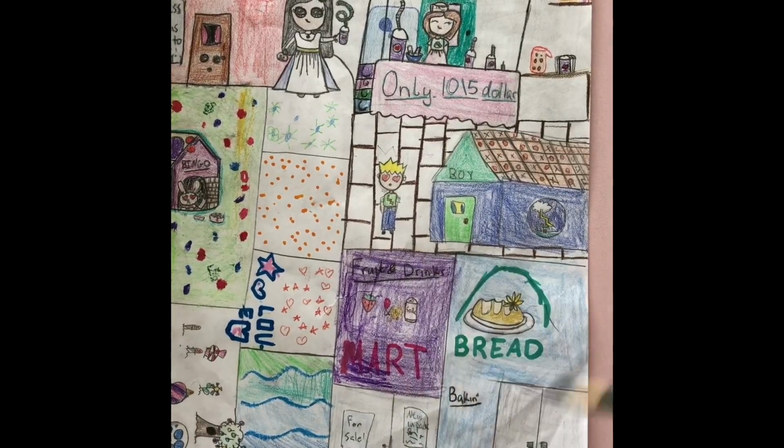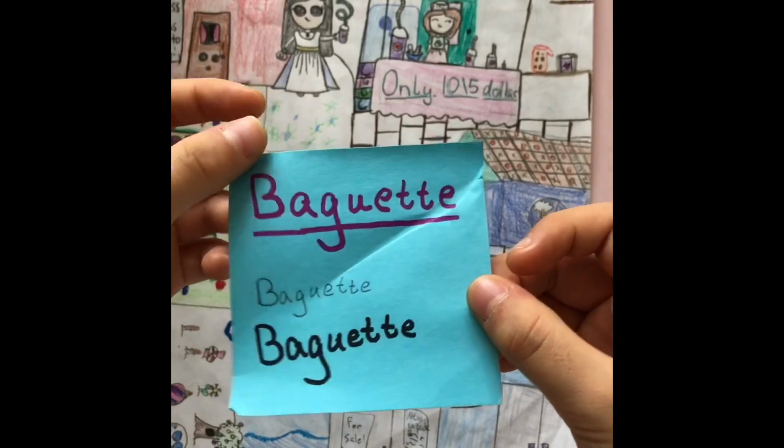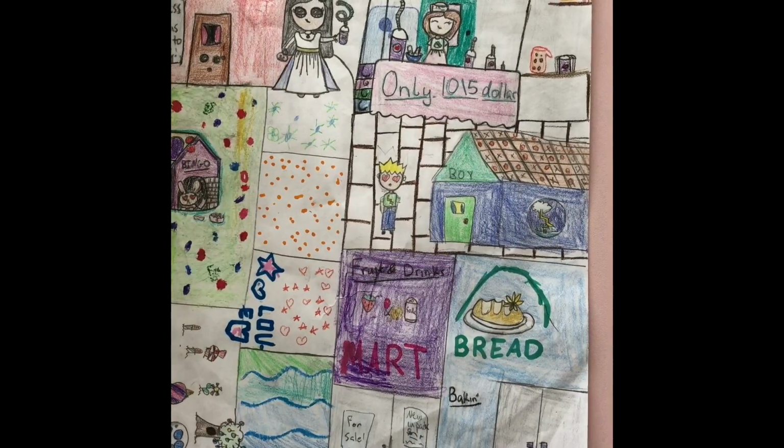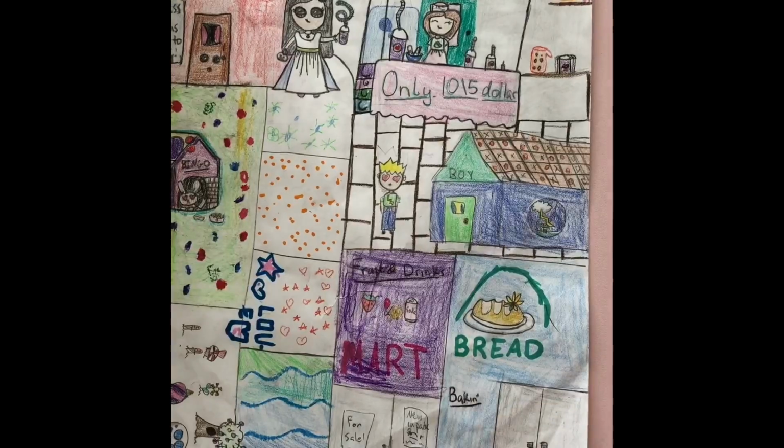And if you ask the baker what kind of bread you want, he'll make it right for you in maybe 1 minute, but he'll make it very quick. And that baguette is our third word of the drawing. Baguette means French bread. It is really famous, and that was our third word of the drawing.